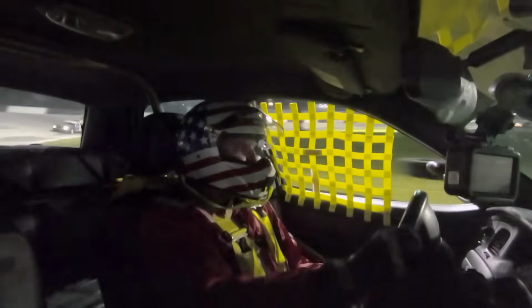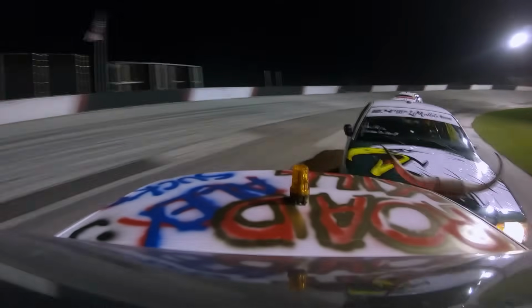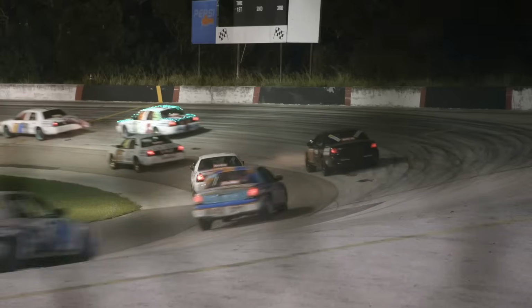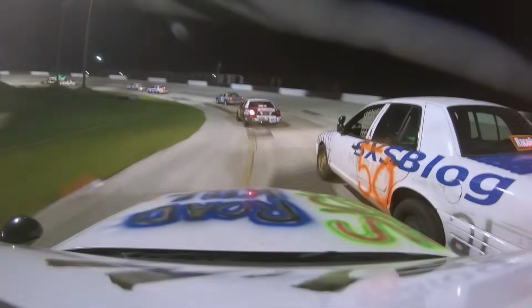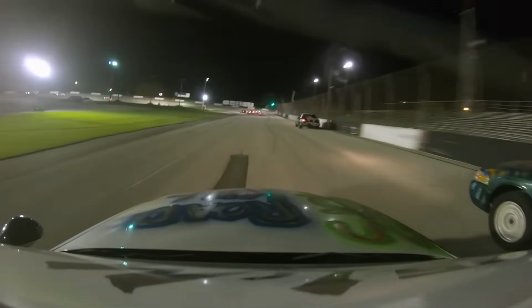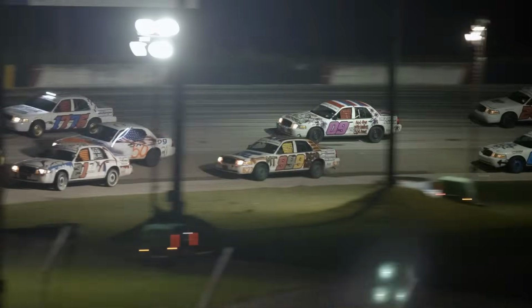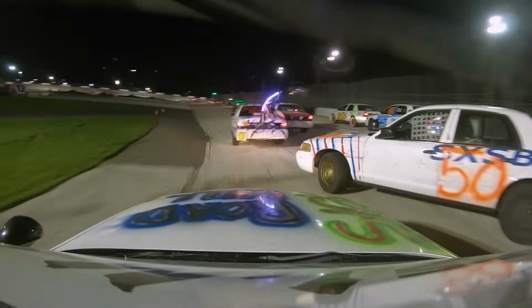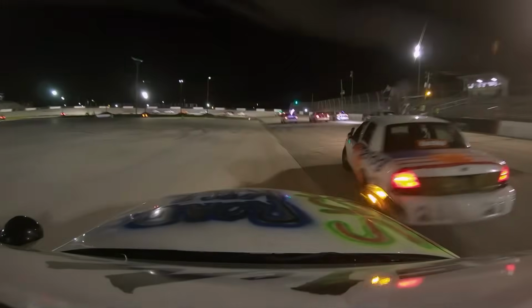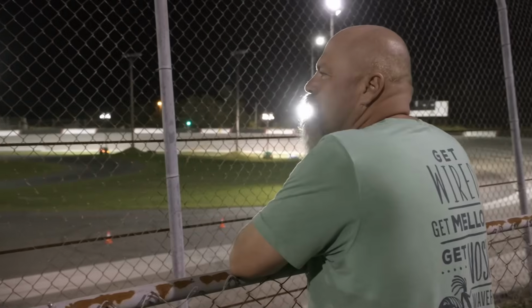Whoa, we got a little sideways on that corner. Saved that one. I gotta get out of this line. Someone's trying to spin me now. Oh, I'm using this guy for traction. Man, I am passing guys. I got hit, but I saved it. My corner marker light is flopping everywhere. Got around there, minimal damage.